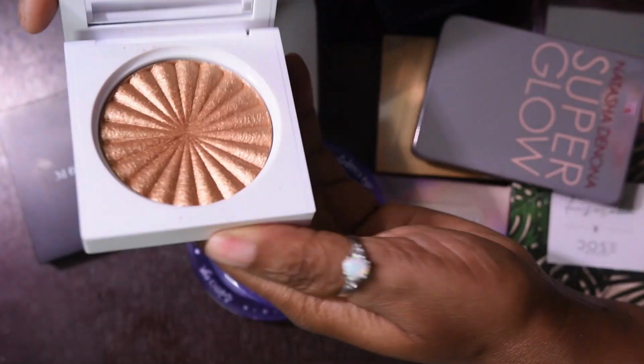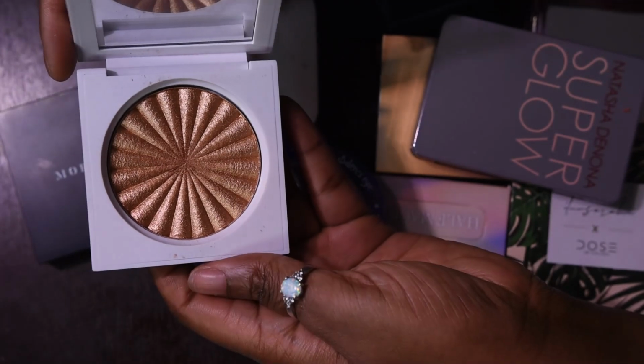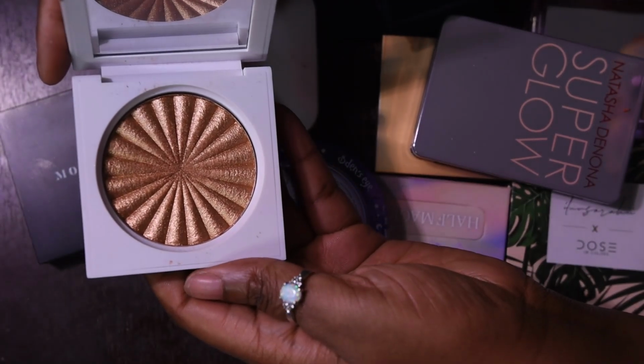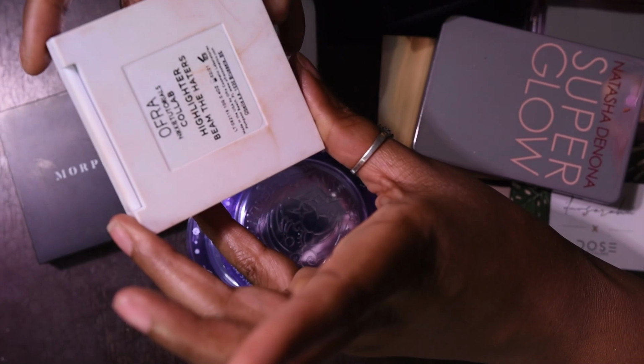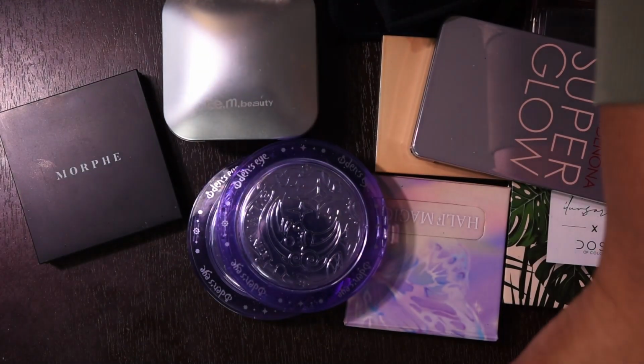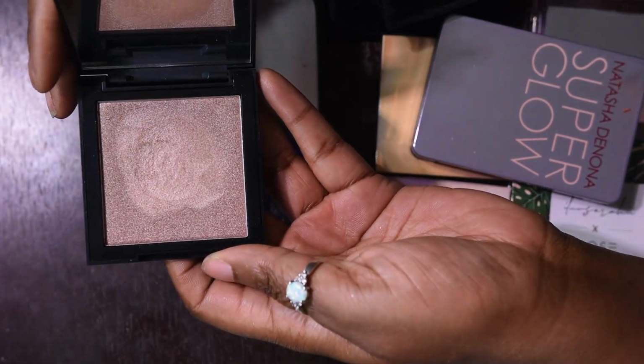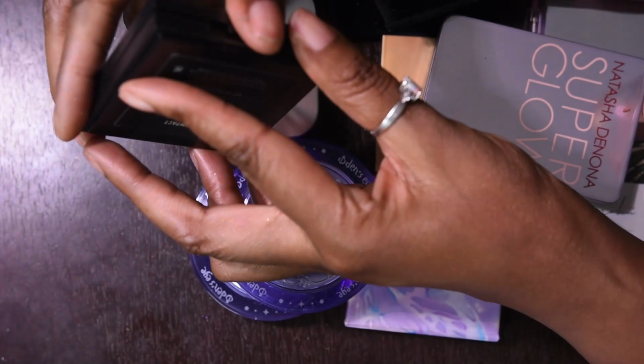Ofra, I have the Beam the Haters highlighter. I vaguely remember this as being the one highlighter that I felt like worked for my skin tone, but I just don't feel anything. I don't need this. This has got to go. Morphe, this is going as well. This is in the shade Boom. It's a really nice highlighter. I just don't need it.